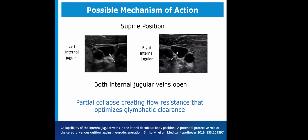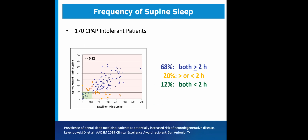So we're a ways away from being able to do a cause and effect or anything close to that. But I do find it kind of interesting research and something that we hope others will follow on with. And lastly, that same 170 patients I've been talking to you about, the point of this slide is simply to say, if we look at all these patients and how many of them slept less than 2 hours on their back one night versus 2 hours the next night, only 12% of the patients were staying off their back for more than 2 hours.